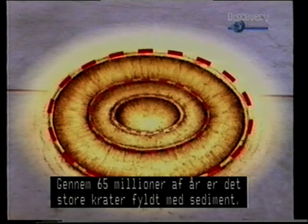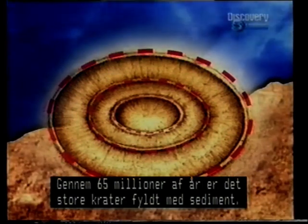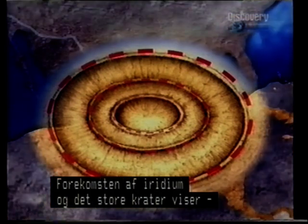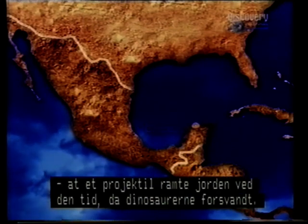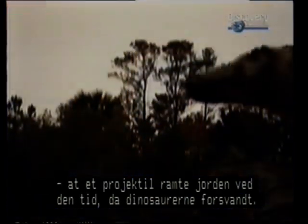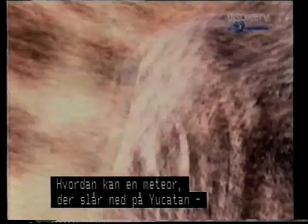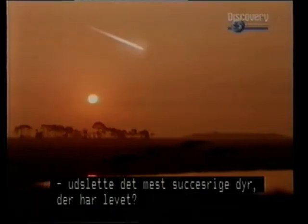Over the past 65 million years, this huge crater has been filled with hundreds of meters of sediment. The presence of iridium and the discovery of the crater is proof positive that a cosmic missile hit the Earth at about the same time the dinosaurs disappeared. But how could a single meteor careering towards the Yucatan kill the most successful creatures that ever lived?